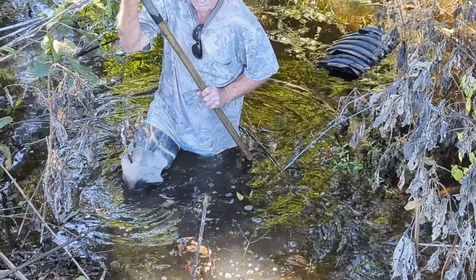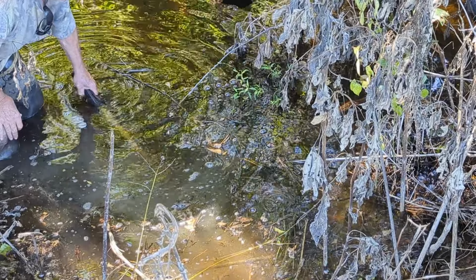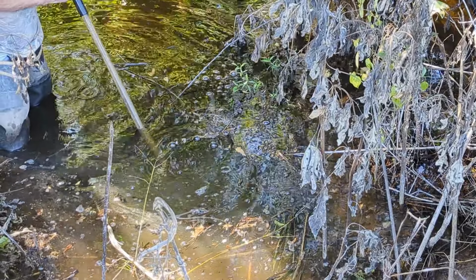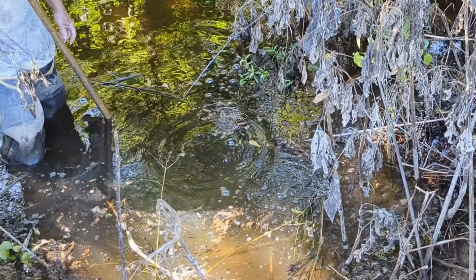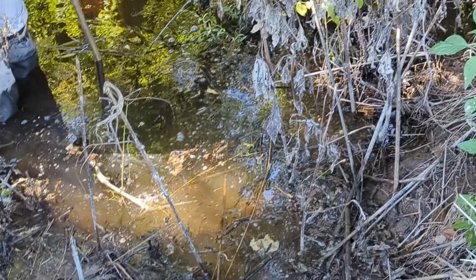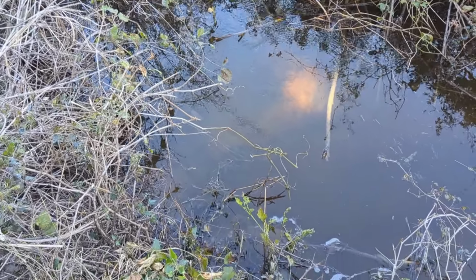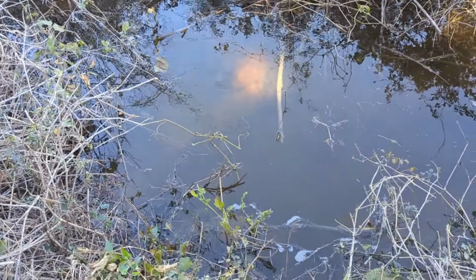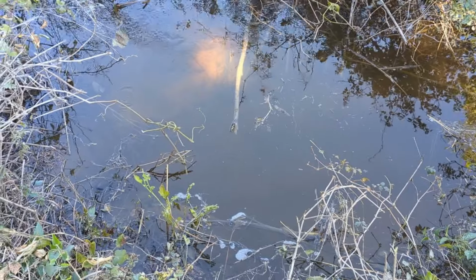Pretty sure that pipe's open. Uh-oh. You feel a block? Oh yeah. You wanna go, we can get that big piece of metal that I got over there? Knock it out with that, I guess, or try. Still coming through pretty good, but definitely the pipe is obstructed. Could be a lot better. See how clear that water is? That's well water. There's a fish.